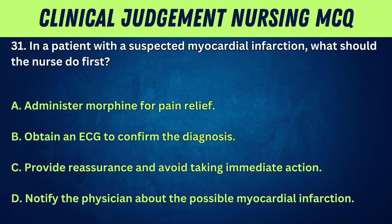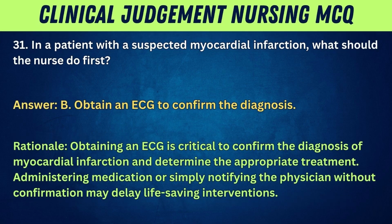31. In a patient with a suspected myocardial infarction, what should the nurse do first? A. Administer morphine for pain relief. B. Obtain an ECG to confirm the diagnosis. C. Provide reassurance and avoid taking immediate action. D. Notify the physician about the possible myocardial infarction. Answer: B. Obtain an ECG to confirm the diagnosis. Rationale: Obtaining an ECG is critical to confirm the diagnosis of myocardial infarction and determine the appropriate treatment. Administering medication or simply notifying the physician without confirmation may delay life-saving interventions.